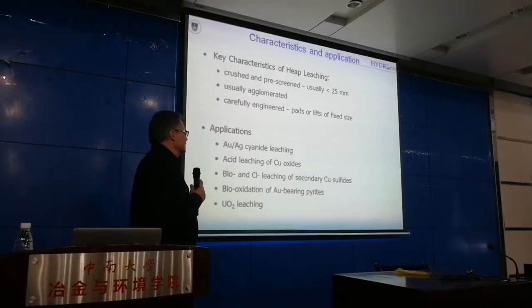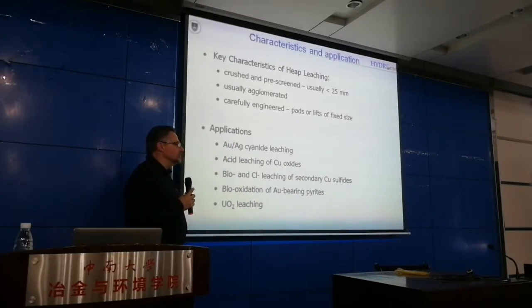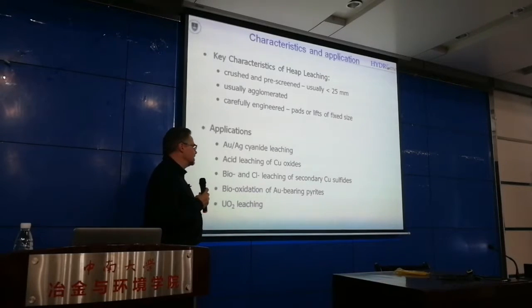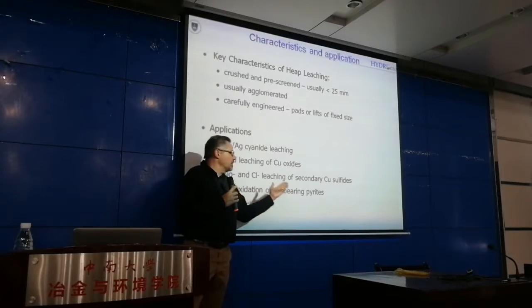So bioleaching helps, or you use chloride as a complexing agent. The big prize in copper leaching is still chalcopyrite, copper iron sulfide, because the primary copper sulfide materials are quite refractory to leaching, but there is of course a great interest in achieving that for heap leaching. Biooxidation of copper-gold bearing pyrites.